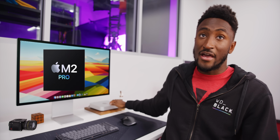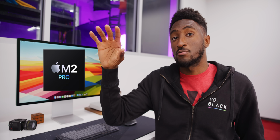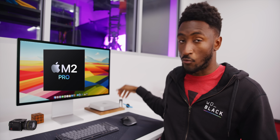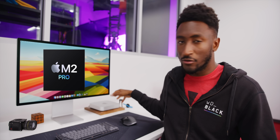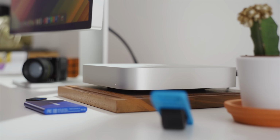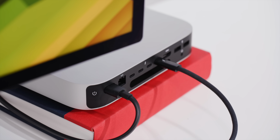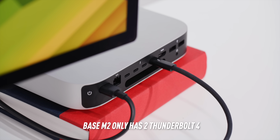So then we also have the M2 Pro Mac Mini. This is the one that I've been testing and using. Before we just had the base Apple Silicon M1 Mac Mini, now that's the M2. But we've also now got this Pro chip, which raises the ceiling for Mac Mini performance, still on the same tiny body. Well, actually, I can't say the exact same tiny body because the M2 Pro version also does gain 2 more Thunderbolt ports. So now there's 4 Thunderbolt 4 ports on the back, along with everything else still here.